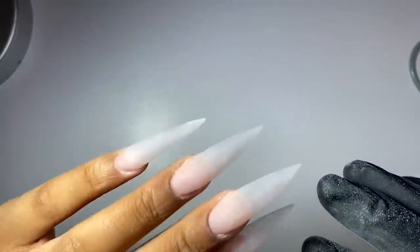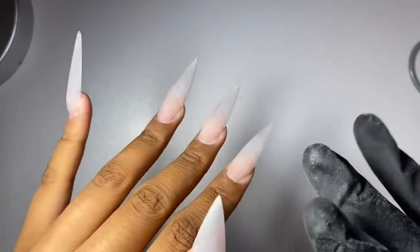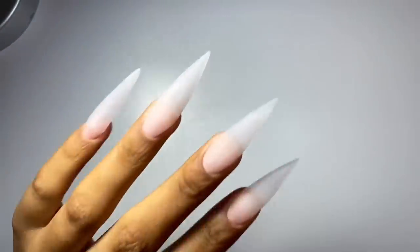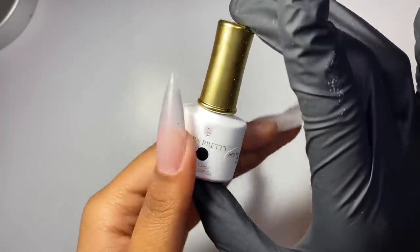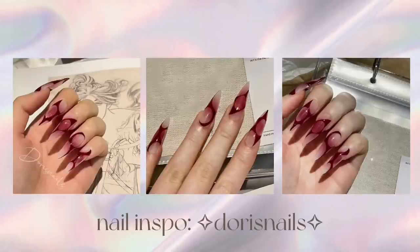So now that my base is done, I'm going to wash my hands really quickly and I'll come back. Okay, so here are my nails nice and washed. And now we're going to start with the nail art. I actually have some plans for this red jelly nude. I kind of want to do something like an aura nail, and let's see where this goes.